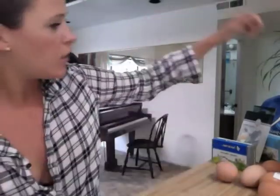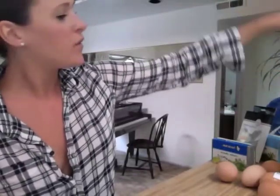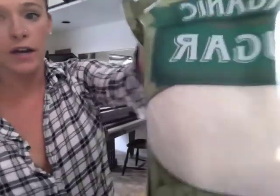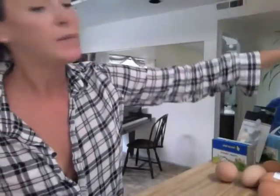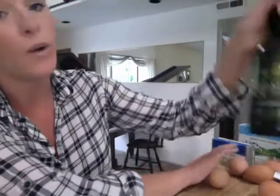Alright, so let me go over the ingredients that you're going to need to make your cannolis. You're going to need 3 cups of all-purpose flour, 1/4 cup of white sugar, 1/4 tablespoon of ground cinnamon, which I don't have here, but I do have it over there in the kitchen. 3 tablespoons of shortening or sweet cream butter, 1 egg, 2 egg yolks, 1/2 cup sweet Marsala wine.